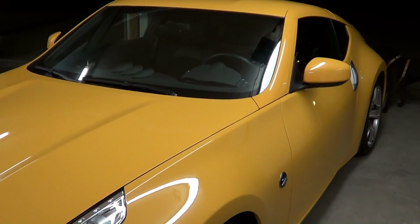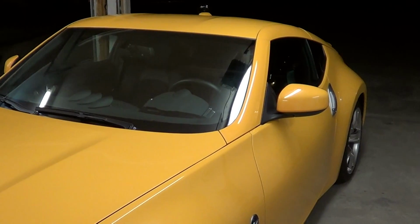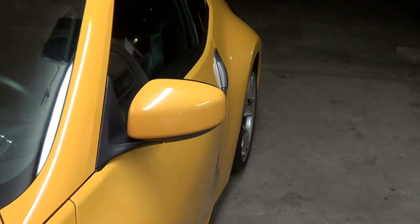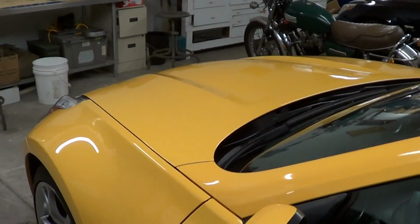Jacob, how are you, brother? Awesome. How are you, Scott? Not too bad, man. Tell me a little bit about your hot rod. Well, it's a 2009 Nissan 370. It's the first year of the 370, and the first and only year of the Chicane Yellow. They only made this color one year. Yes, one year. Almost looks like it's got a pearl to it. Just catches the lights at night in the garage. Yeah, it looks really nice out in the daylight.